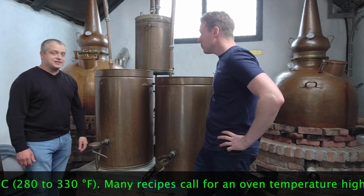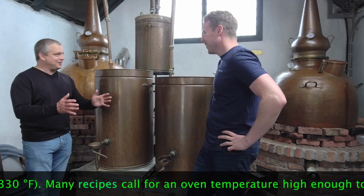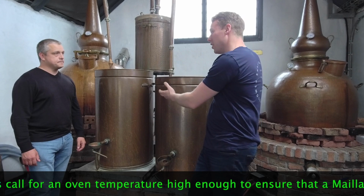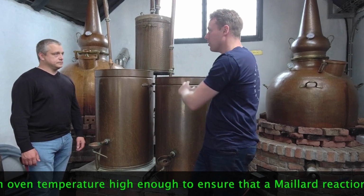That's exactly it. That's essentially, this is basically how it all works. It's very rudimentary technology. This is the old way of doing it. Yeah. Fire to heat the still, and in fact, our condenser itself is a worm tub.